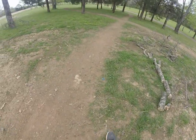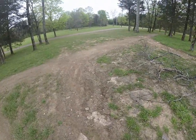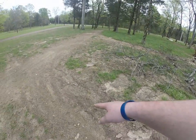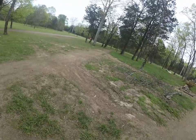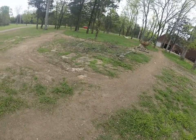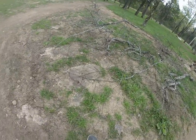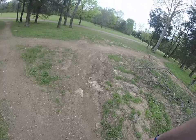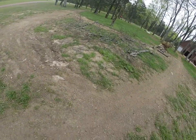So then what we did was we just started going a little farther down, and we would go around the tree right here. So then it would just make it an even bigger loop all the way around. But then we kept falling because there's rock right here, and it kind of sucked. We stopped riding, and it was just like, well, we really can't do anything, so there's no point if we're just gonna fall or have to go really slow every time we get to this point.